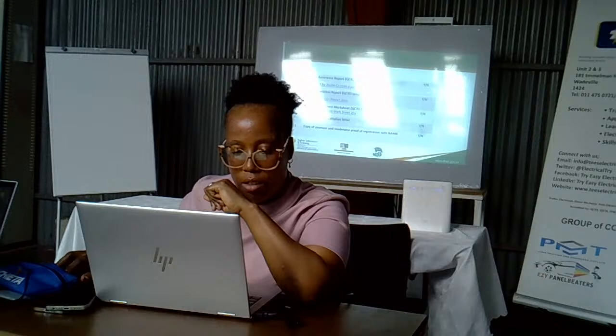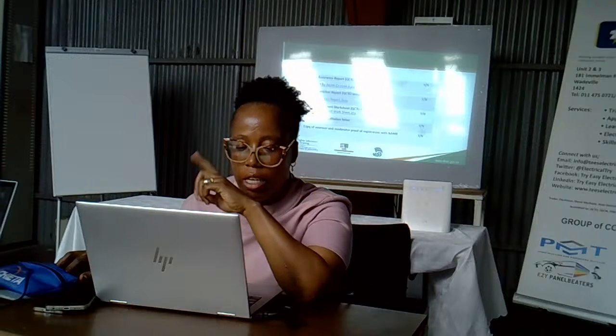So for the center to be sure that it is accredited, we need the accreditation letter. Copy of assessor and moderator proof of registration with NAMB. So the assessors and moderators need to be registered with NAMB and linked to the center. So the assessor from center A cannot assess at center B. Such applications will be rejected.